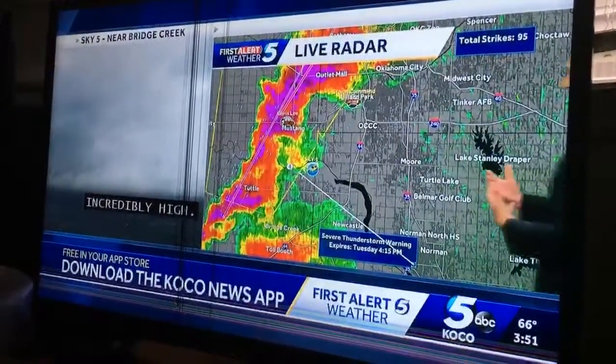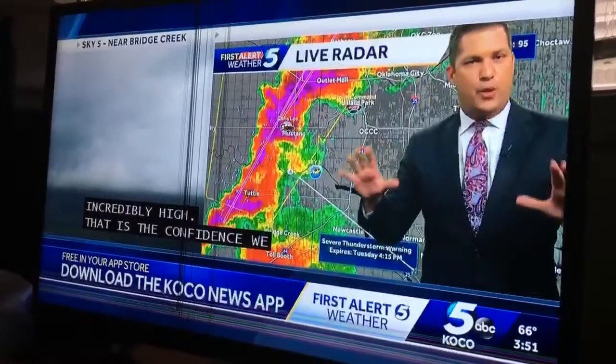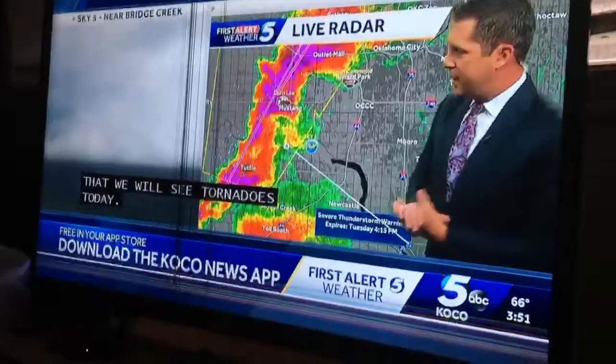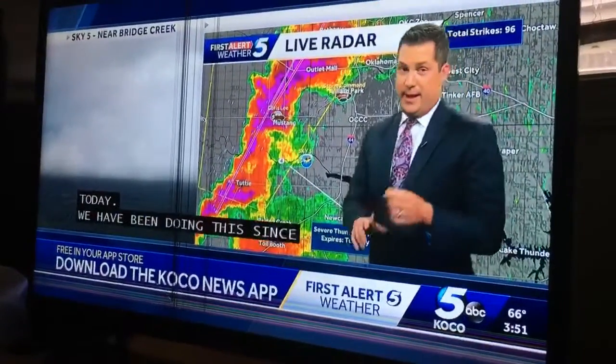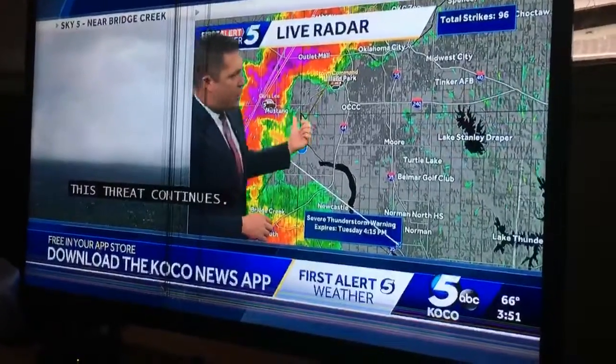So that's the confidence that we have right now, and that we're going to see tornadoes for today. Again, we've been doing this since early this morning, and this threat continues. I mean, this is one of the higher end threats that we have seen in quite some time.